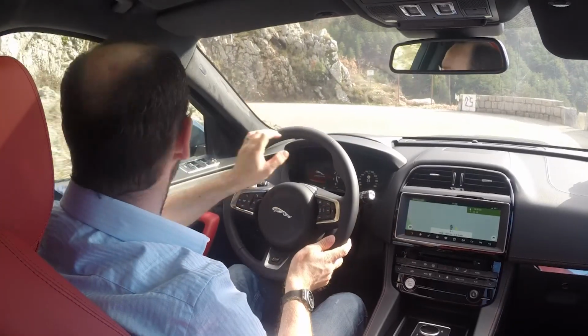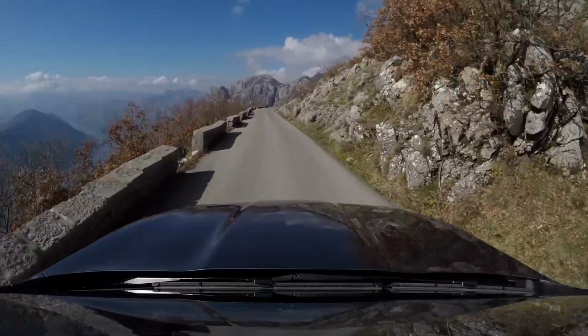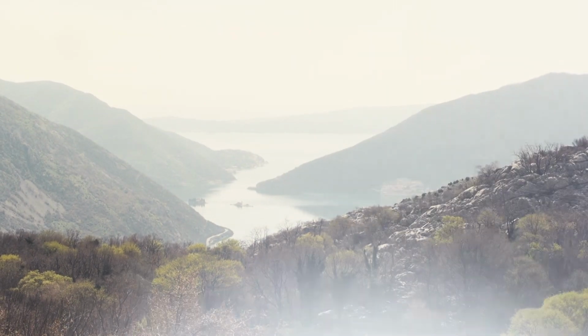Right, there is the 25th of 25 hairpins. The view here is amazing. It is off the scale beautiful, this place. It is unbelievable.